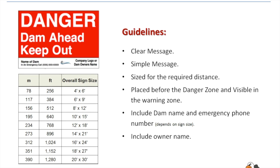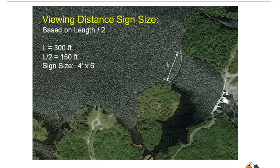But your signs can get quite large. Here you see some signs are 20 feet by 30 feet. How do you know what size your sign needs to be? Well, there's different formulas for it, but generally you take the width of the installation, so from the end point to the end point of the area where you're trying to keep people out of. So let's say this Alcan site, we had 300 feet across. We would take 1/2 of the length, which is 150 feet. So a person, when they're in the center, the sign should be sized so that they could see 150 feet to the left, 150 feet to the right.